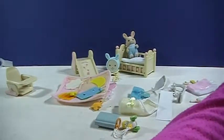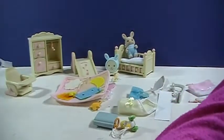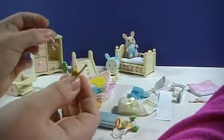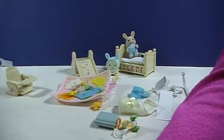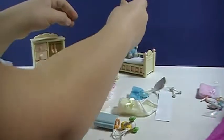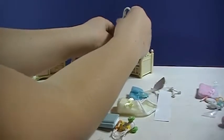Oh, it's so cute. I'm going to put that little hanger on that thing. What are these, though? Like little magic wands? I'm guessing they are toys. Like rattles. Oh, probably. Oh no! Don't fly away. What is this? Oh, it goes on the crib. Oh, that's what they are. They're for this thing.